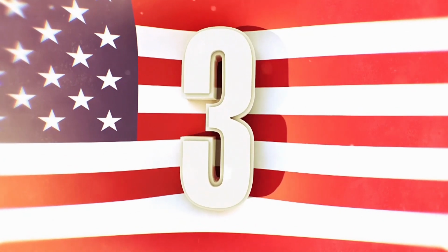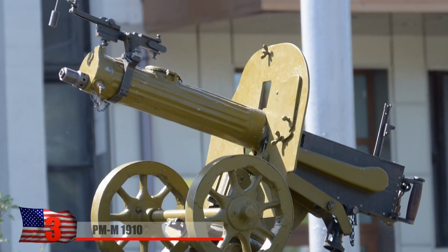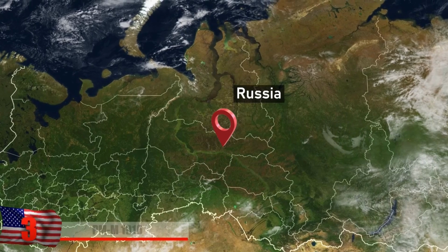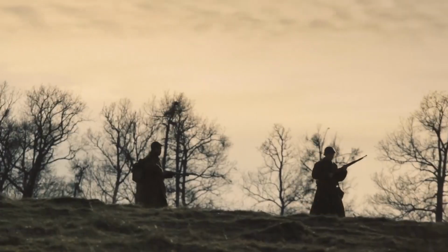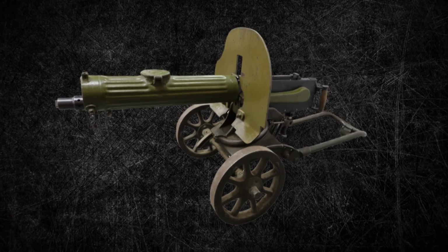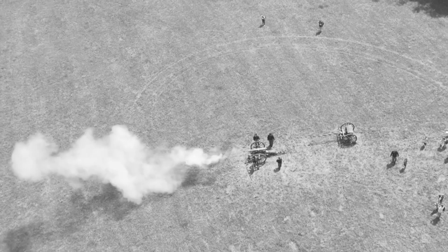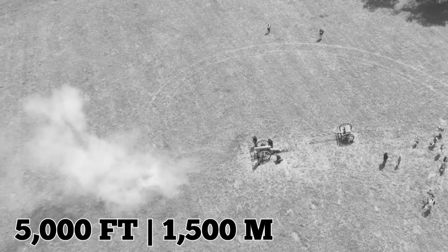3. PMM 1910. The Maxim Pulemyot Maxima 1910 PMM machine gun is a classic Russian firearm. Russia needed a great machine gun in their arsenal after the Russo-Japanese War, which took place between 1904 and 1905. The PMM 1910 machine gun was then released in the year 1910 and had an effective range of under 1 mile, or just under 5,000 feet, 1,500 meters.